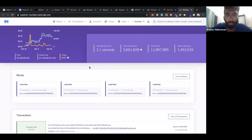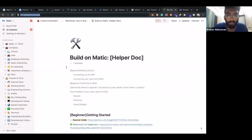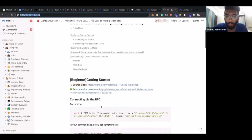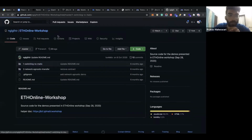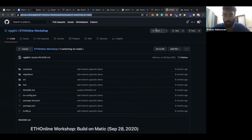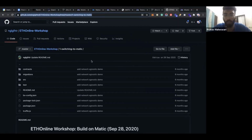So let's just now turn and try to deploy our contracts on Truffle as well. Okay, so here I'm shifting. This is where I'm going to tell you to copy this code. Just go here and copy this particular code, right? And let's just do it on the go. Let's deploy our contracts on Truffle as well, and use it on the Polygon network using Truffle.